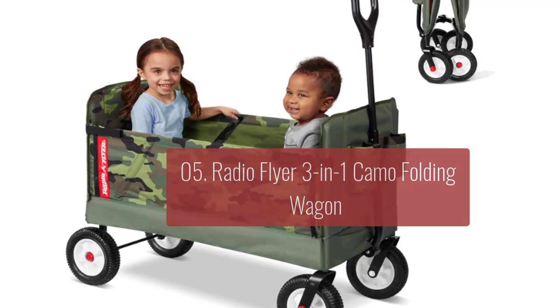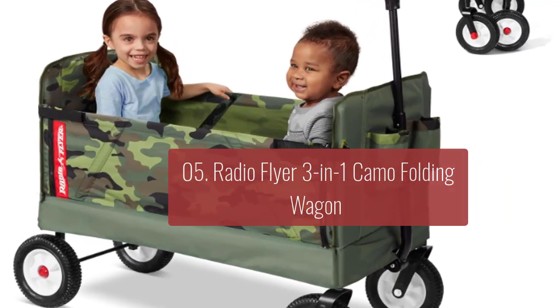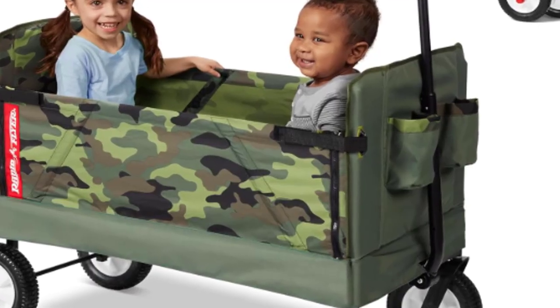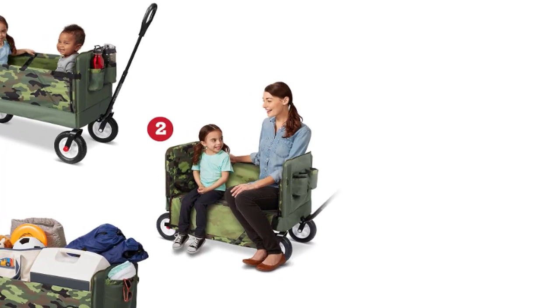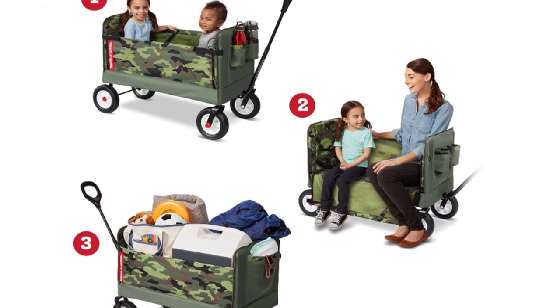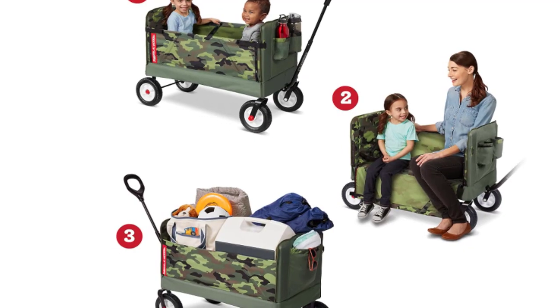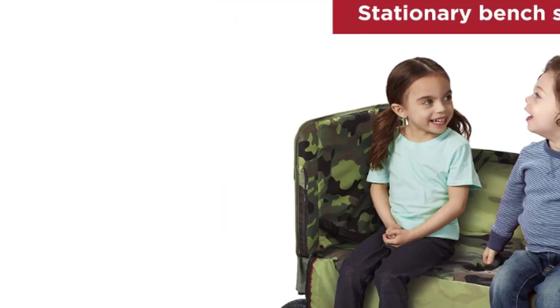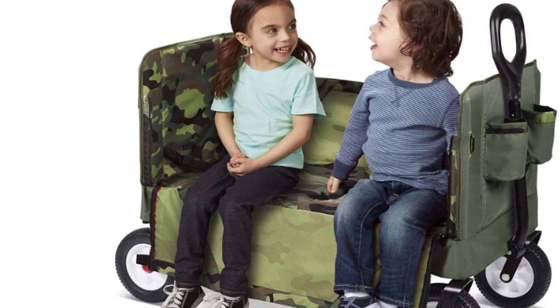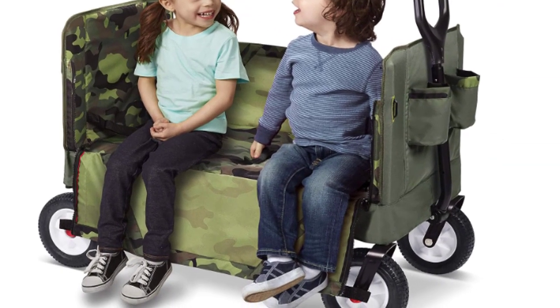Radio Flyer 3-in-1 Camo Folding Wagon, Green. For kids who love adventure, the Radio Flyer Camo Wagon brings both style and practicality. This 3-in-1 design allows it to function as a rider, hauler, or bench, just like its red cousin. The standout feature is the cool camouflage design, making it a fun pick for outdoor-loving families.